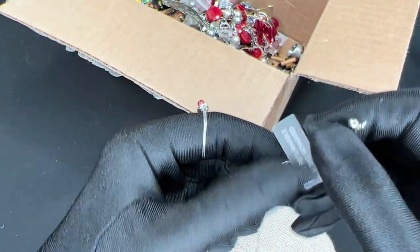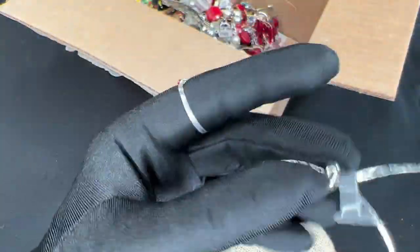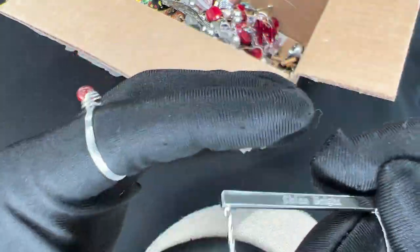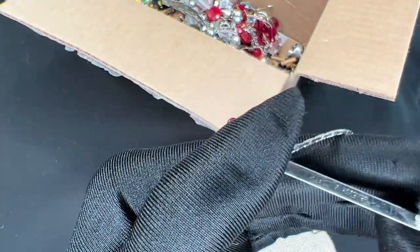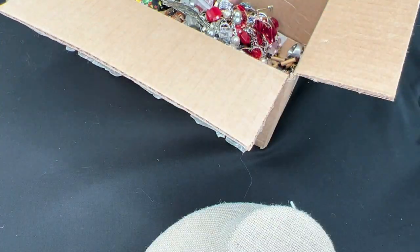Oh, here's something by the tag. It says not returnable, tag removed. And it says Sterling Forever, shine bright. And it's one of those where you can make it tighter or looser, I guess. And then it has a bar at the front that says shine bright. And then inside it says Sterling Forever. I don't know what that is. Do you think it's the name of the company? I don't know. It's not picking it up, so we'll test that.